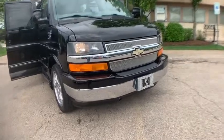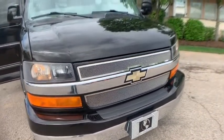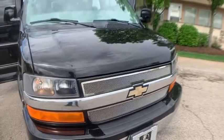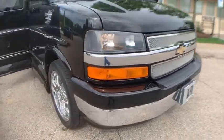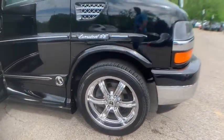2010 Chevrolet conversion van Explorer 1500. Backup camera. Heated seats. Power sunroof. Rear DVD entertainment system. Rear parking sensors. Satellite radio. Power sliding rear sofa.